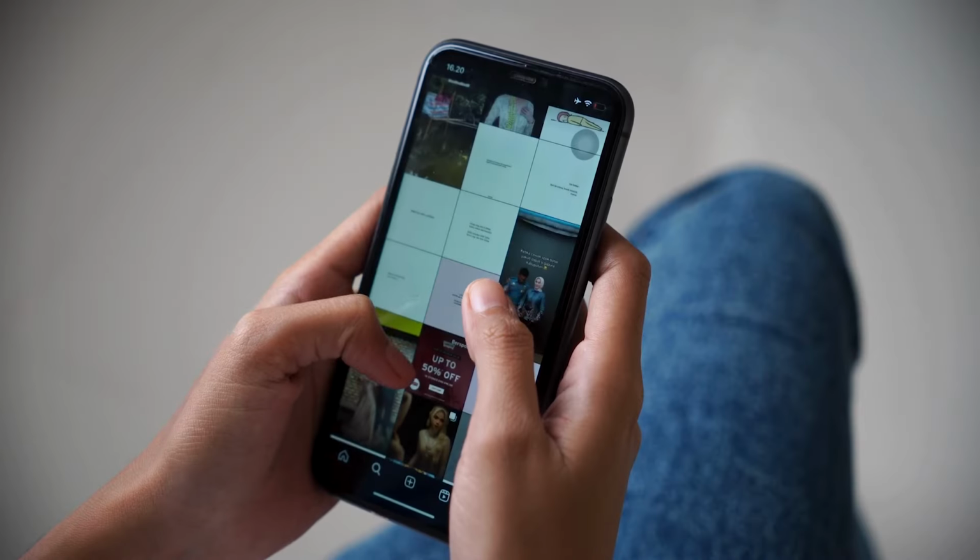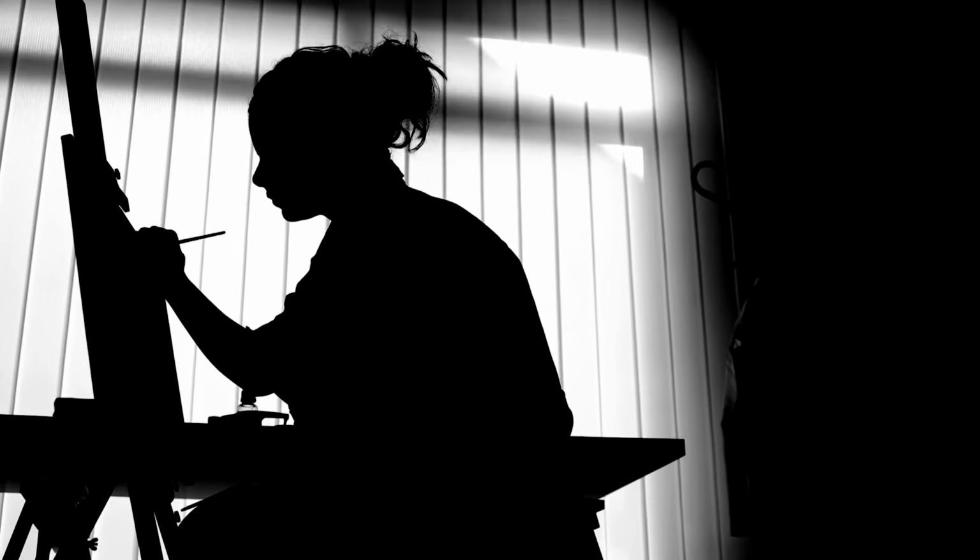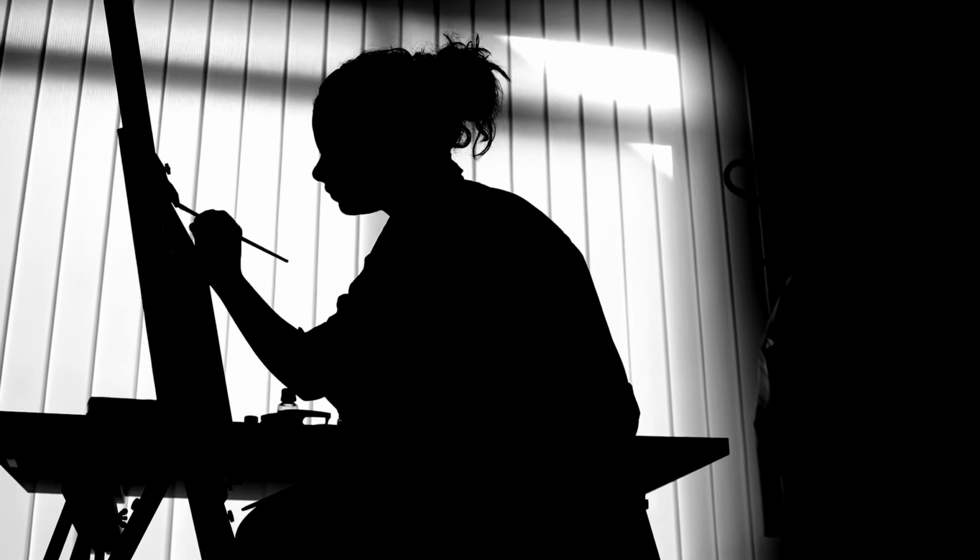Choosing a niche as a handmade creator is honestly one of the hardest parts of starting a business. Everyone online is constantly telling you to niche down and pick one thing, but when you're creative, that can feel impossible. As a creative and artist, you probably like making all sorts of things, and your inspiration can change every week. And suddenly it feels like you have to choose one style or product or vibe forever.